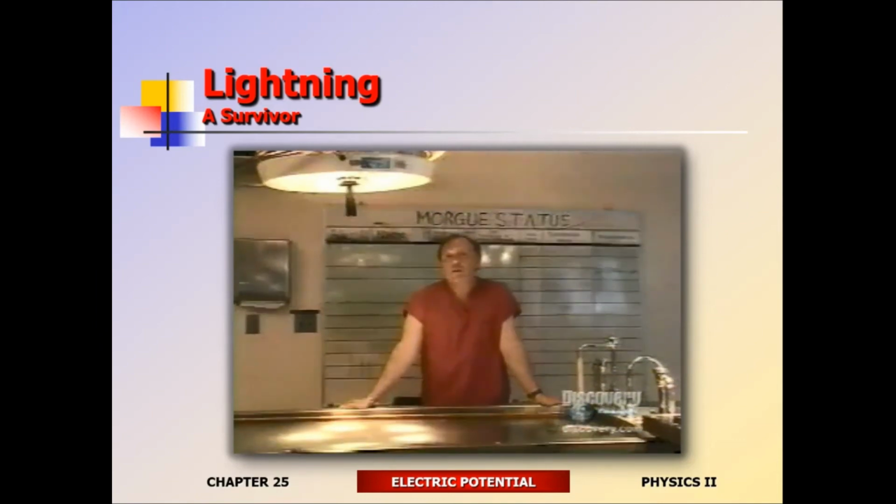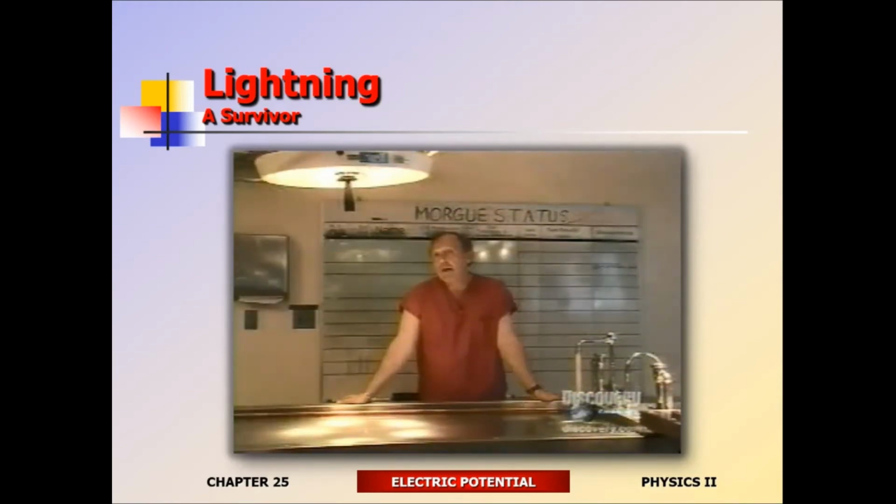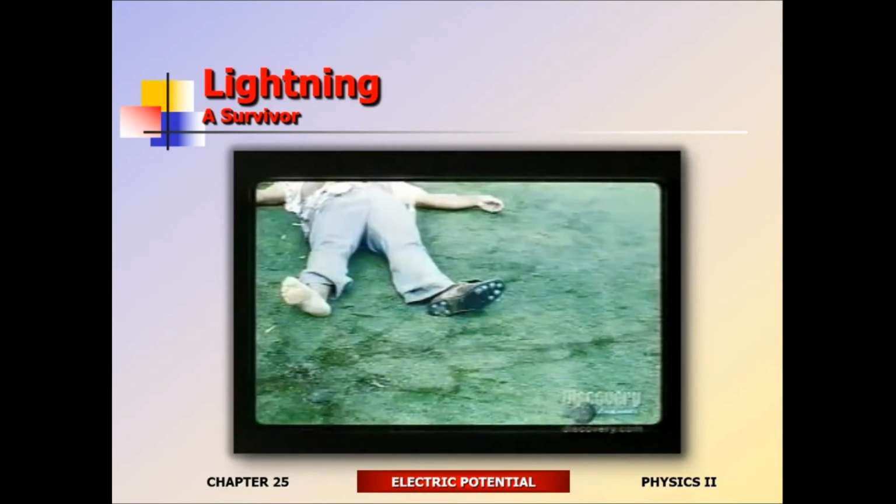What we also know now is that there's a tremendous amount of explosive effect or mechanical effect of the lightning that will cause eardrums to rupture, can cause bruising of the heart, and contusions of the brain, as well as some skull fractures. With this sort of power, it's surprising that anyone survives.